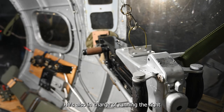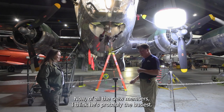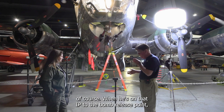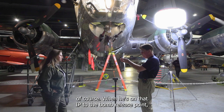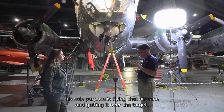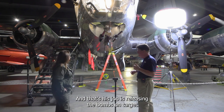Okay. He's also in charge of running the right cheek gun. So he's a busy man. Of all the crew members, I think he's probably the busiest. Now, he wouldn't be doing all of this at once, of course. Right. When he's on that IP to the bomb release point, his sole purpose is flying that airplane and getting it over the target. And that's his job, releasing the bombs on target.